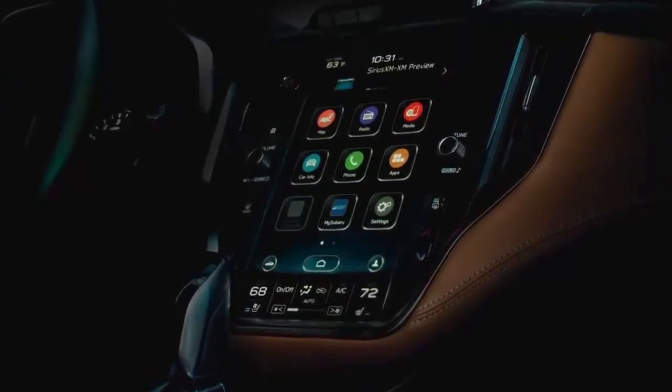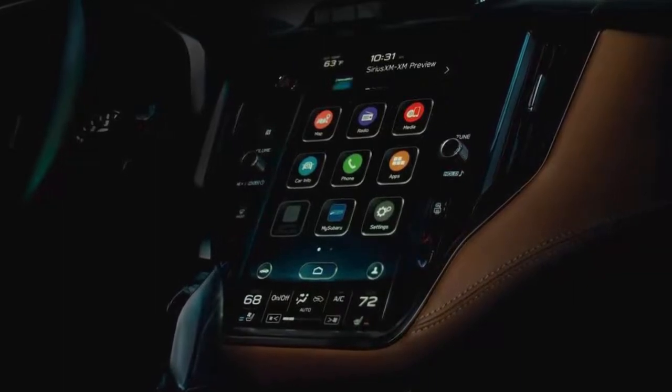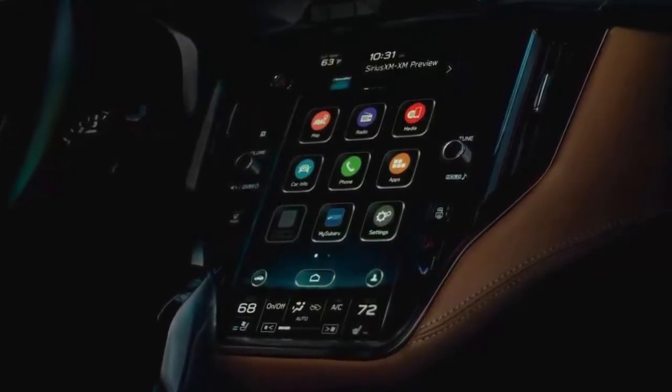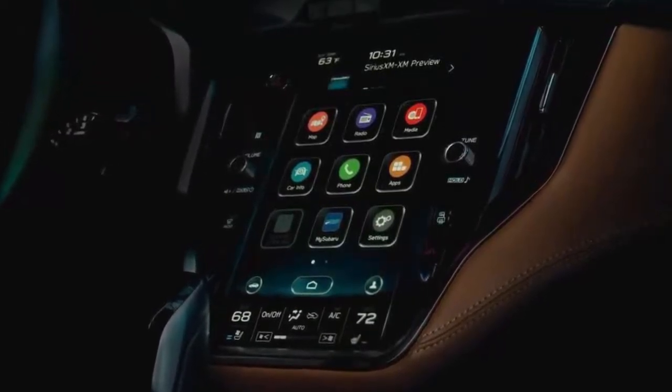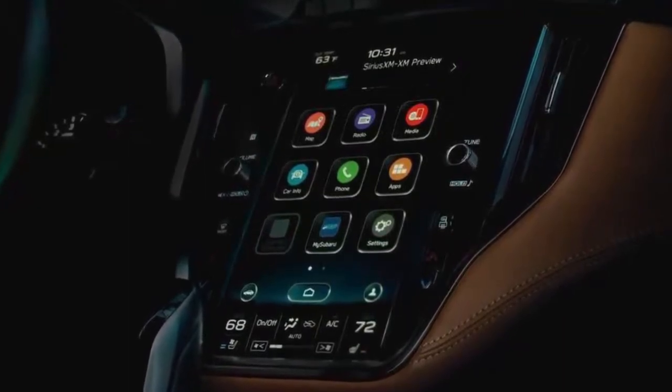However, once inside, Subaru appears to have been a little more adventurous. Dominating the 2020 Legacy's dashboard is a massive, vertically mounted infotainment screen that takes clear inspiration from the futuristic setups found in Tesla's Model S and X.